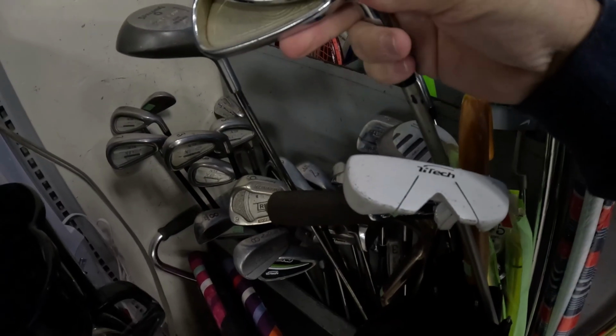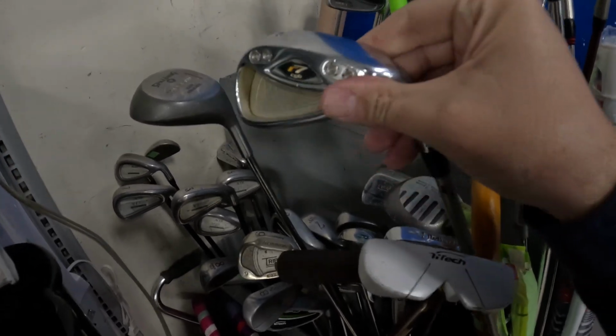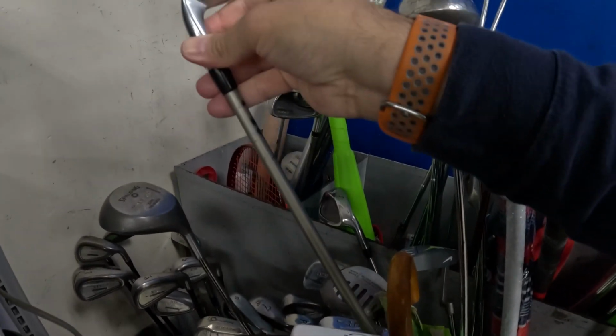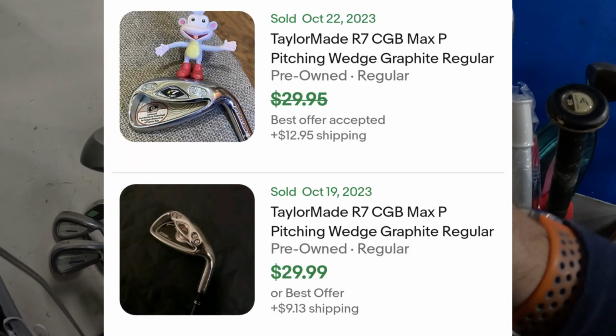I may have actually found something worth picking up that is not clothing. TaylorMade R7 CGB pitching wedge. They want, how much do they want? Must be free. $3.99. And it should sell for around $30. It should sell pretty quick too, so not so bad.